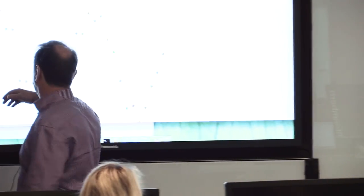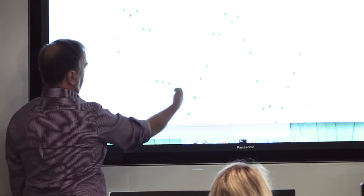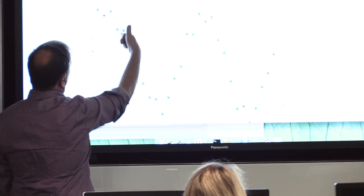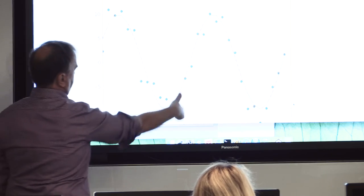So essentially, what I did was I generated a sine wave and I had a little bit of noise. So the blue is the noisy sine wave. The green are the residual, the noisy points. And then the red is the fit curve.